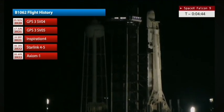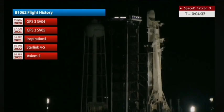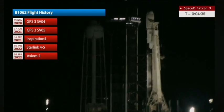Fifth launch came on April 8, 2022. This was the second crewed mission for this booster when it launched the Crew Dragon Endeavour and the Axiom 1 private astronauts to the International Space Station.